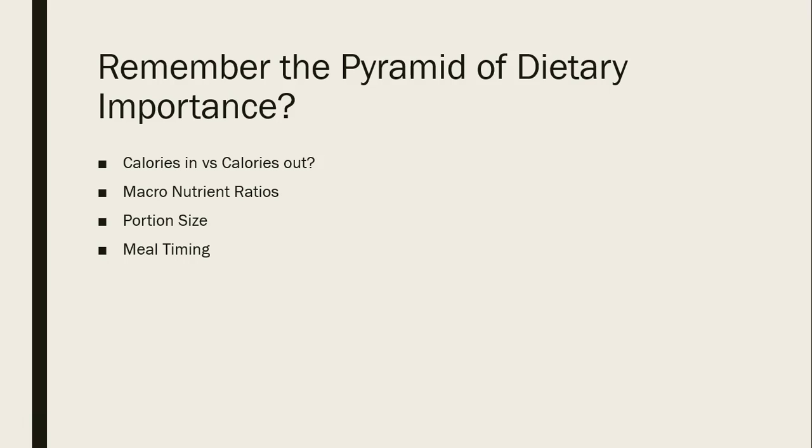So let's take a second and think back to the quote-unquote pyramid of dietary importance, right? Remember that it was never actually a pyramid, but it was just my surmise of the hierarchy of the important things we need to keep track of when we're talking about diet and how those all fall into relation with each other, right? So if you think back, the base of the pyramid is calories in versus calories out. And then sitting above that is our macronutrient ratio, so the ratio of proteins, fats, and carbs to total calories, right? And then we have our portion sizing, so that's how we split up those macronutrients, how much fat, how much protein, how many carbs we have in all the meals we're eating.